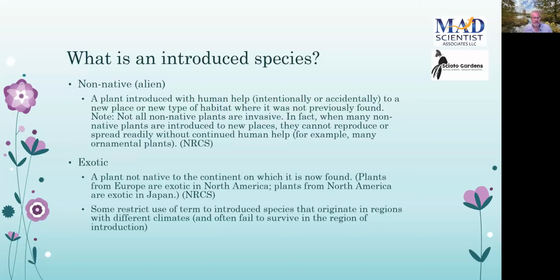And in some contexts, exotic will be used to describe species that originate in regions with different climates, generally different latitudes, to where they are unable to survive the climate in which they're introduced. So we might think about trying to grow a banana plant in boreal Canada. Those plants aren't going to overwinter successfully and survive, and they are exotic. But sometimes you'll see exotic used as a term to describe any plant that's non-native or alien.